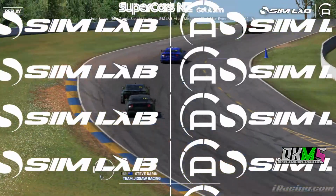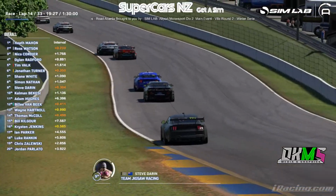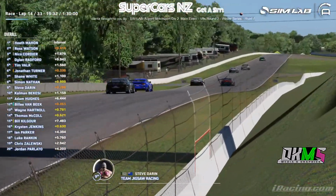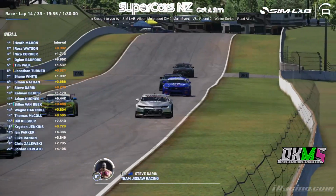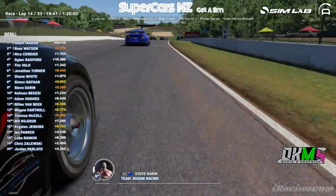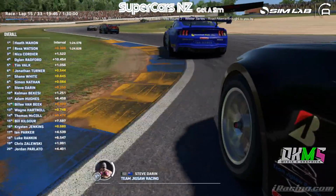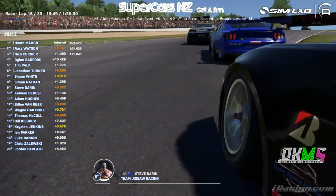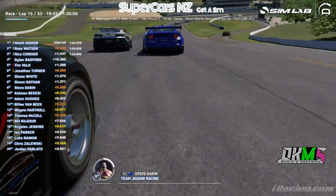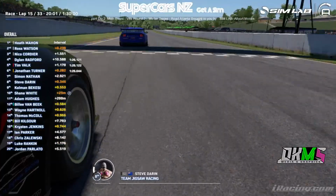Oh yeah, bit of oversteer there, turn 1 for him, so he's absolutely pushing. Oh, here we go, bit of pressure on Simon Nathan now, so he knows where to pass. Keep an eye on this, eh? See what comes of it. That's Shane White just in that shot too, so he's actually slipped back another couple of spots. So he's lost one. Dylan Radford, Tim Bulk and Jonathan Turner have all got around him. Here it is. This is where he passed last time. Watching these two battle in front of him. Simon Nathan just getting ahead there.